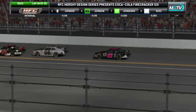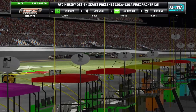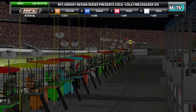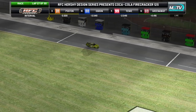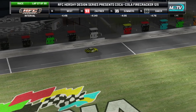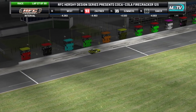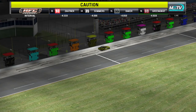Chris Mefford in the 46 as Chris Berg in the 01 gonna break off onto pit road. This has got to be an unscheduled pit stop, as he was already on and off pit road not too long ago. Could be planning to make his final fuel stop of the night. The yellow flag is out, the caution flag is going to fly.